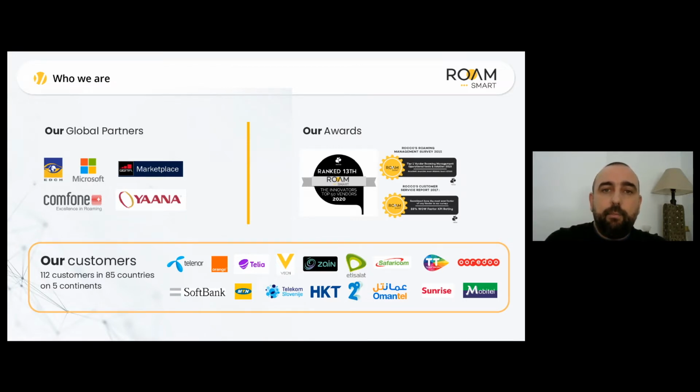We have a couple of global partners who are reselling our solutions and proposing them to their customers from the roaming domain. For instance, two data clearing providers, Comfone and ADCH, and one BI system provider, which is Yana Technologies. We also have a technical partnership with Microsoft when it comes to the cloud infrastructure. We are using the Microsoft Azure cloud with high availability and performance standards, and we are, of course, a GSMA associate member.